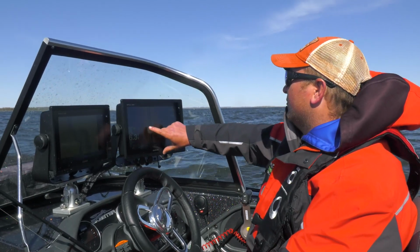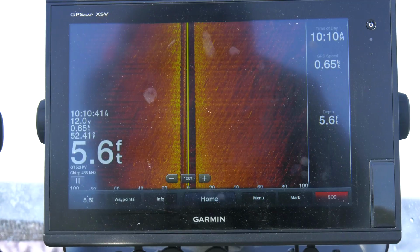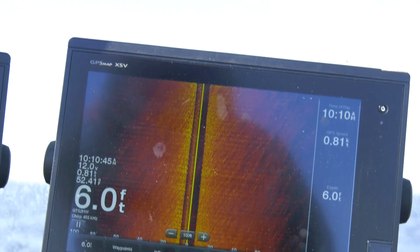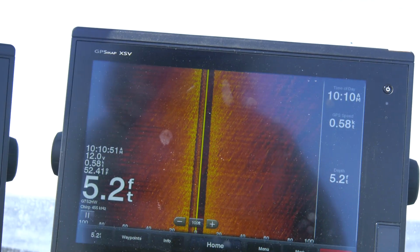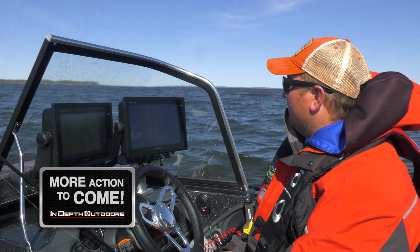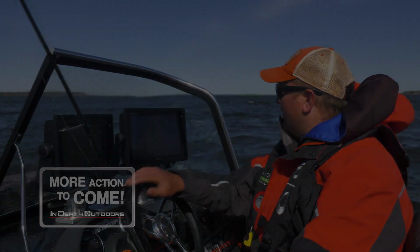You can see all this is really hard bottom, and you can see that there's different rocks, little rubbly, rocky stuff. And that's what we're looking for. We're going down some of these shorelines and looking for these areas and then spinning around and casting on them. So that's going to play a huge part in the Minnesota opener. I'll be doing that a lot and looking for these walleyes after they're getting done spawning and just finishing up.